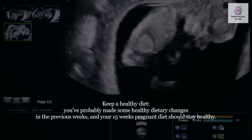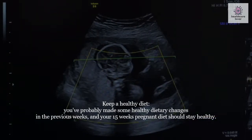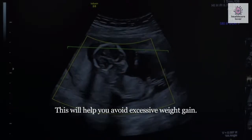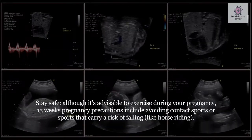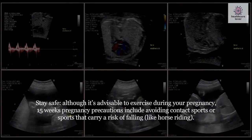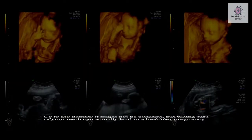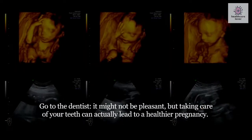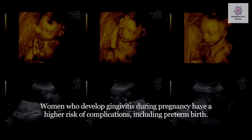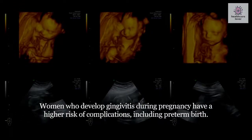Keep a healthy diet. You've probably made some healthy dietary changes in the previous weeks, and your 15 weeks pregnant diet should stay healthy. This will help you avoid excessive weight gain. Stay safe. Although it's advisable to exercise during your pregnancy, 15 weeks pregnancy precautions include avoiding contact sports or sports that carry a risk of falling, like horse riding. Go to the dentist. It might not be pleasant, but taking care of your teeth can actually lead to a healthier pregnancy. Women who develop gingivitis during pregnancy have a higher risk of complications, including preterm birth.